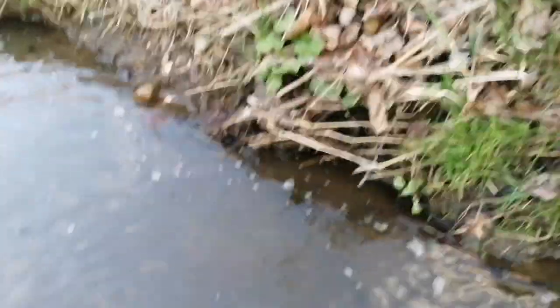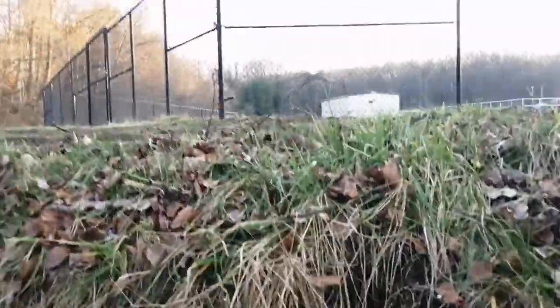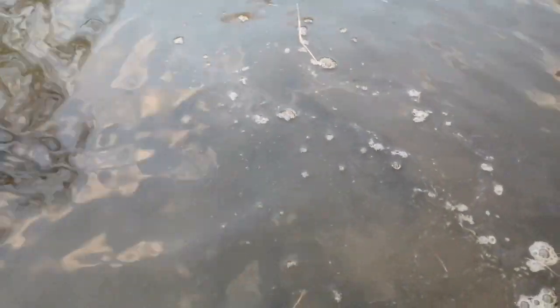All right, guys, I'm going to move farther down. All right, guys, you can really see it here. Okay, top of the bank, bottom of the stream. You can see how high the stream gets when we get a lot of rain. Okay, I'm taking it from this section right here. It'll go kind of fast because the current's fast here, but see all that white milky stuff?